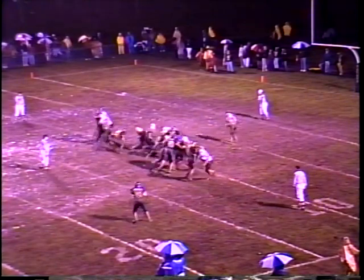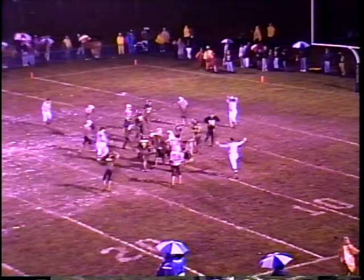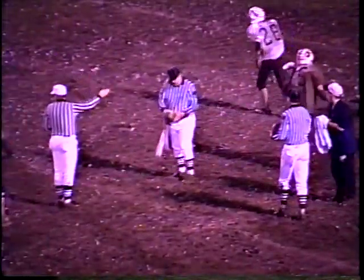Van Hoos up under center, loses control of the football. Who's got it? Hazard says they have it. And the Bulldogs do have it. Hazard gets the break that they needed. Still have to get 2 scores, but that sets him up inside the 10-yard line. That's something that Pikeville definitely didn't want to do.